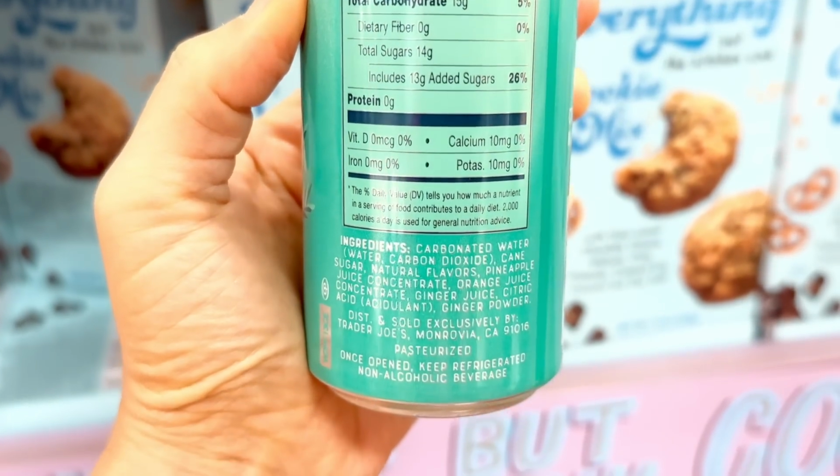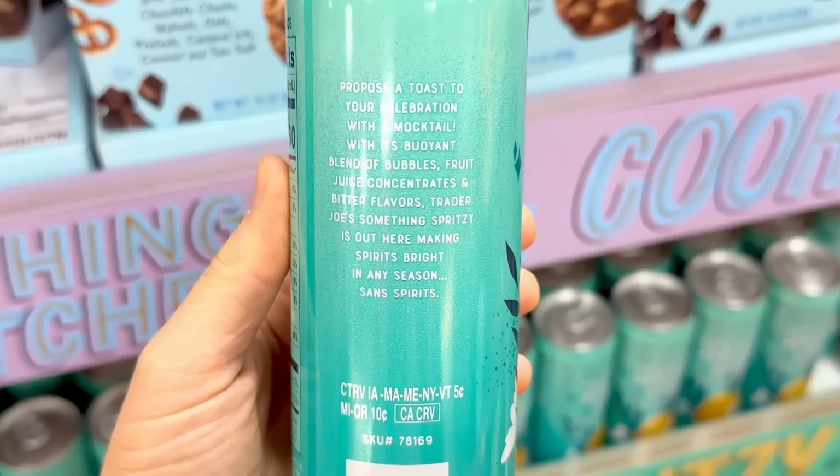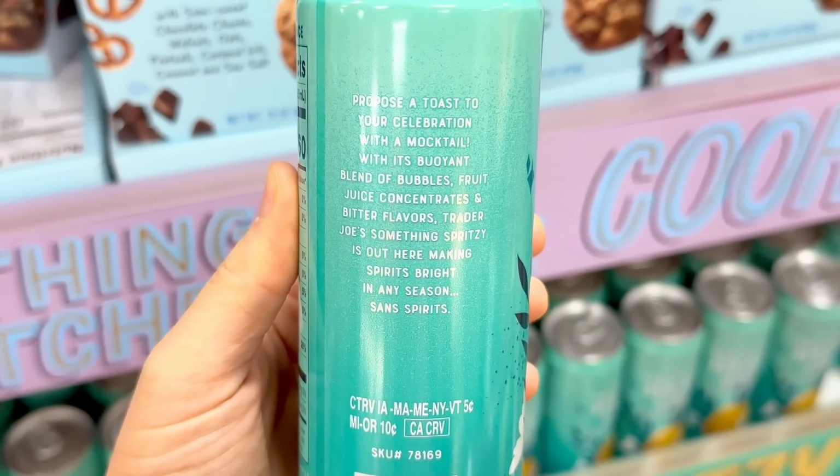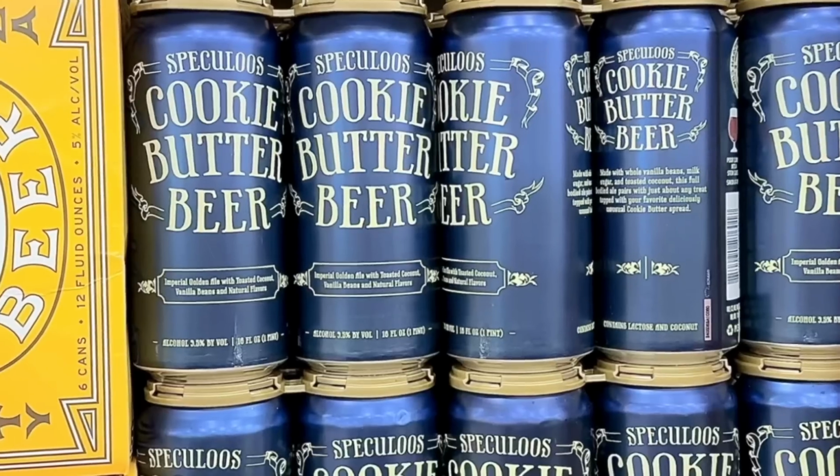60 calories with 14 grams of sugar, so definitely it will be a sweet drink, but I'm pretty sure the bitters will contrast that sweetness. I just heard this was pulled from stores recently due to a quality issue, and this is $1.99.